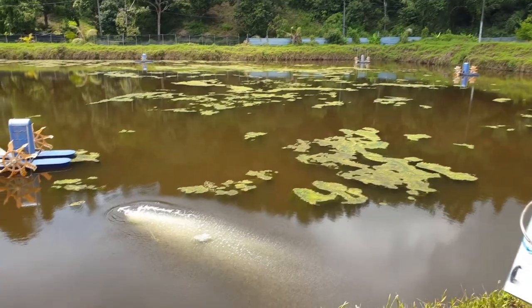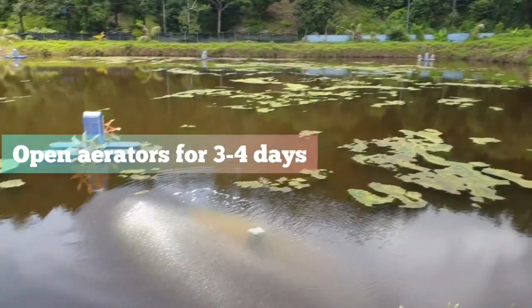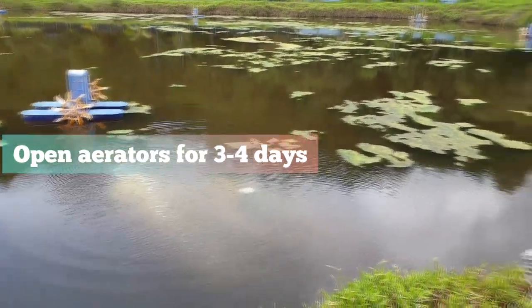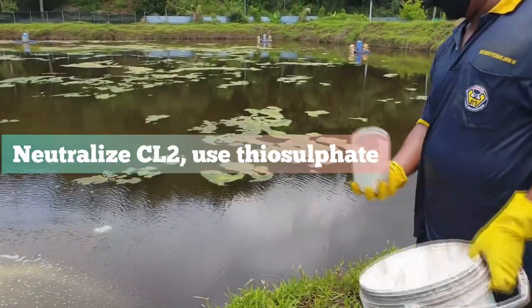After chlorination, the aerators must be opened for 3 to 4 days to reduce the residual chlorine content in the pond. To neutralize the chlorine, we can also use thiosulfate.